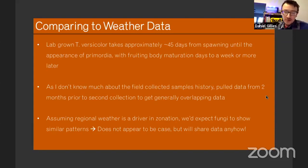The lab grown examples that I read about take about 45 days from spawning until the appearance of some type of fruiting body, really. And maturation could happen a week or more later. There was some variation on this.